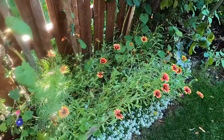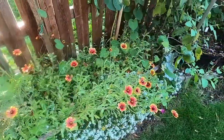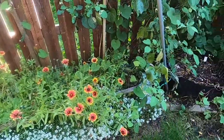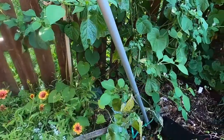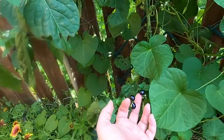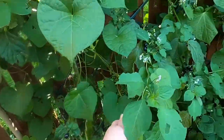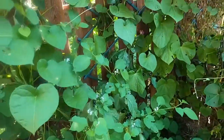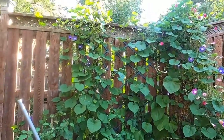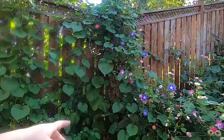My Gaillardia is super happy here. I don't know if this is the best place for it, but I might put it somewhere else next year, but it's super happy. And I'm excited to see how many of these garden huckleberries are starting to go black, and hopefully I'll be able to harvest those soon. There's quite a few more on here. This morning glory is just fabulous, taking over. That basket is done. I don't know what happened.